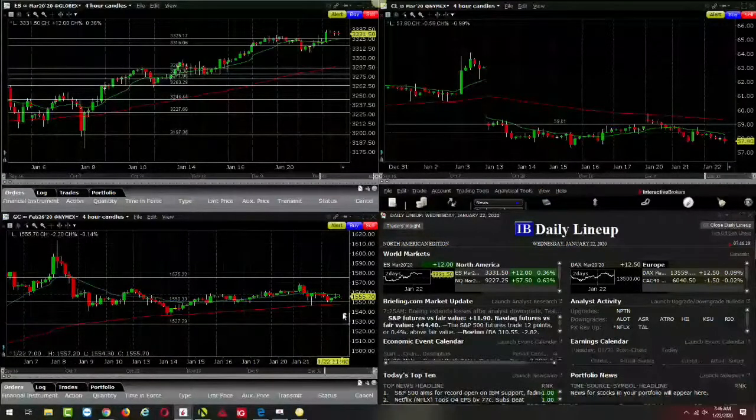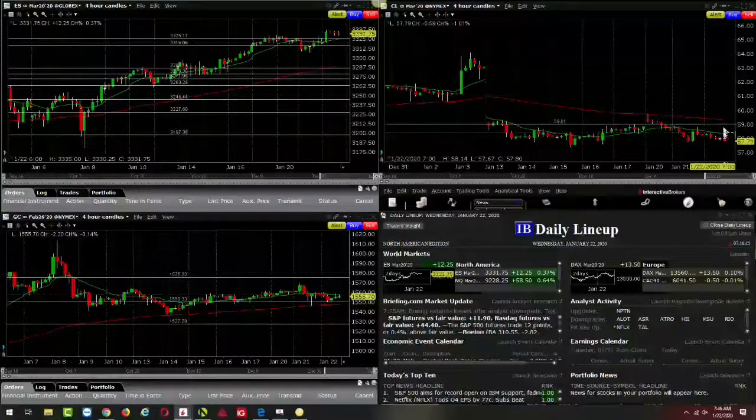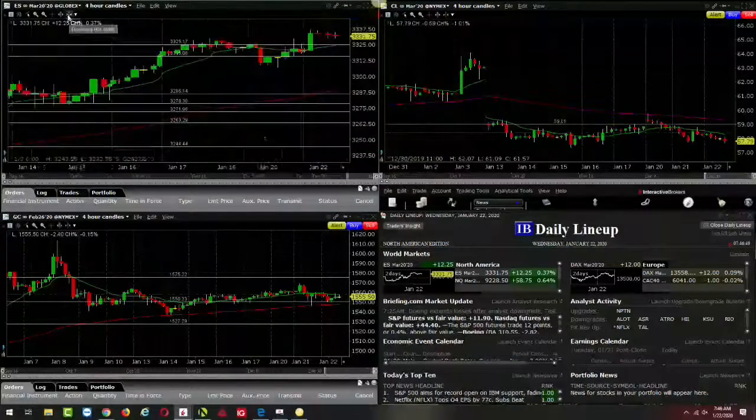I talked yesterday about buying those pullbacks off of 1550, and I was able to pick up a few points on that yesterday off of 1550. So, looking at 1550 continues to be my point to buy gold. So anyway, looking to buy pullbacks on gold, looking to buy pullbacks on the E-minis, looking to sell pullbacks on the crude area. And of course, that's on the 4 hour.